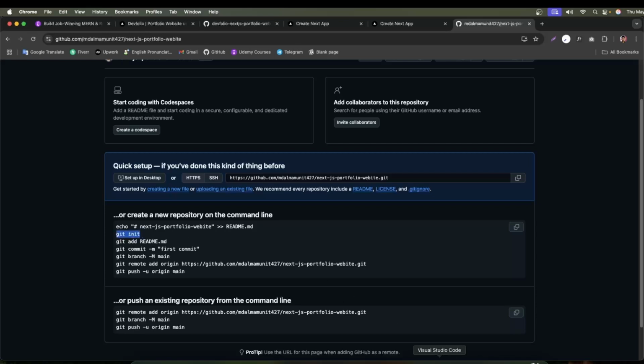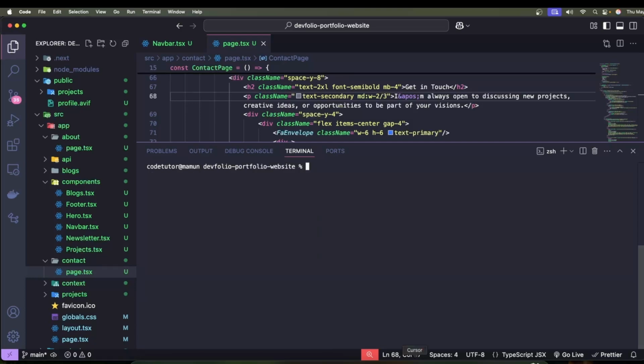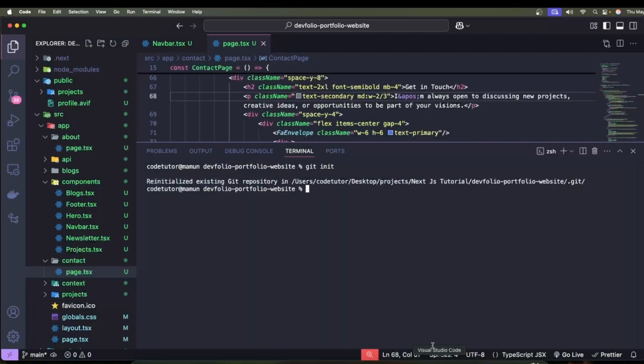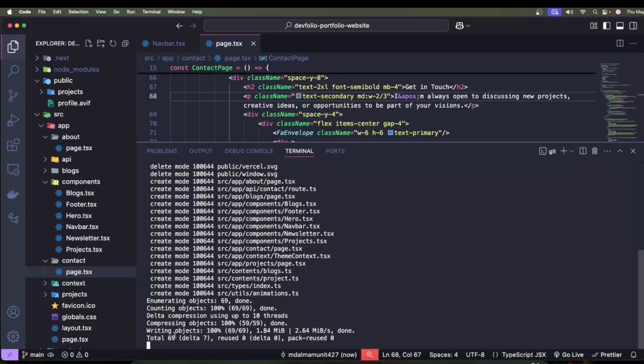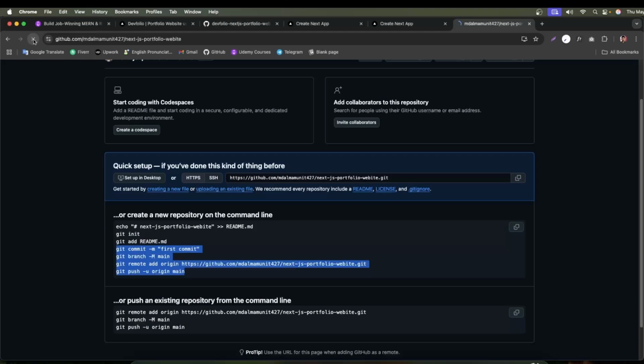We'll start from here. Let me open the terminal and close the running server by pressing Ctrl C. We'll clear this terminal. At first we'll have to copy this git init. Okay, so we'll define git init, then we'll copy git add. We'll simply define git add, and additionally, to add everything you will have to define a dot here. That means it will add everything to the git repository. And finally we'll copy these four lines and paste them on your terminal and press enter. So everything is okay.